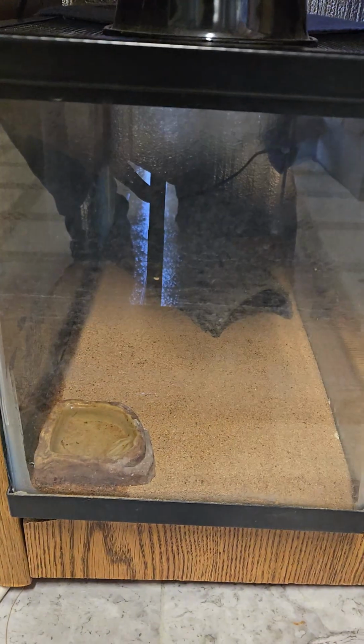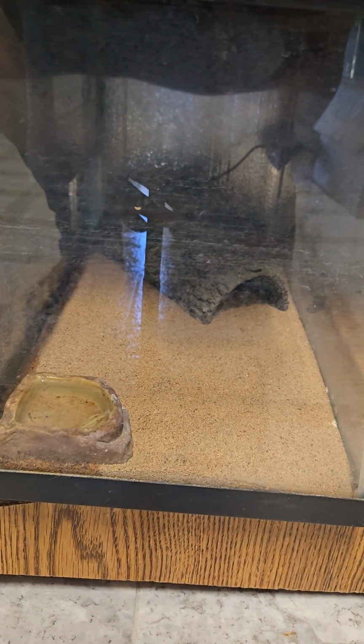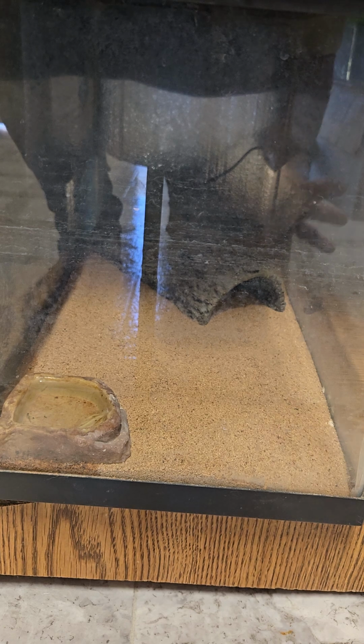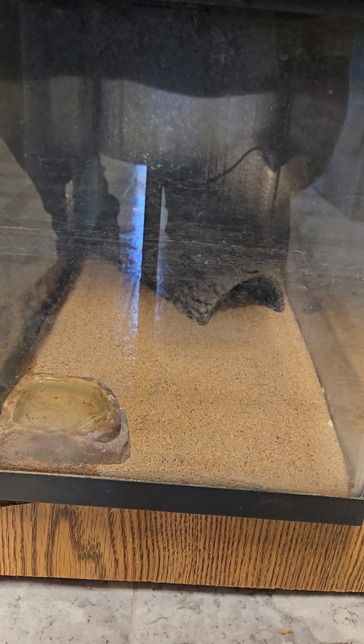Now, last but not least, we have Figgy. Figgy is a nocturnal leopard gecko. Now, Figgy is my brother's. I don't know much about Figgy, but even if I turned all the lights off in here, he would not come out because he knows when it's nighttime and when it's daytime, and he comes out during the night. He's really cool. He's got some really cool colors on him. But yeah, he's an awesome looking reptile.